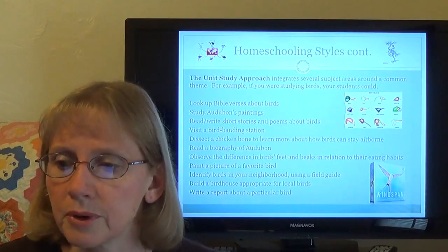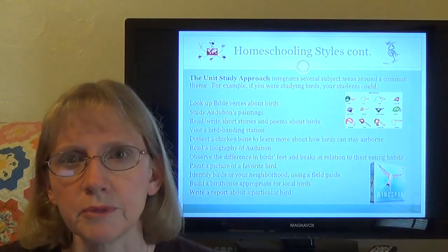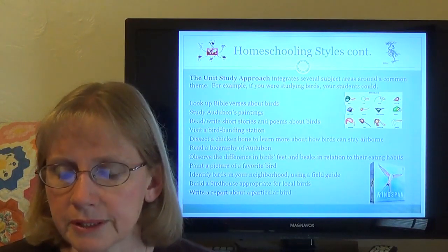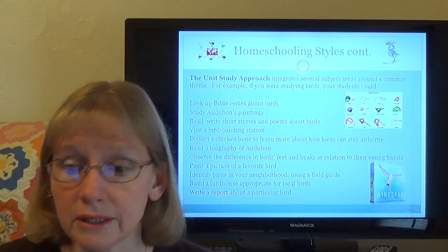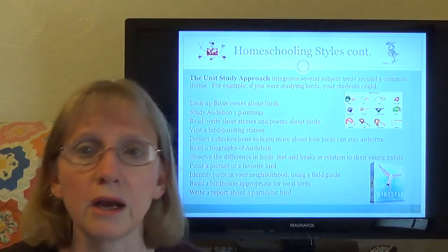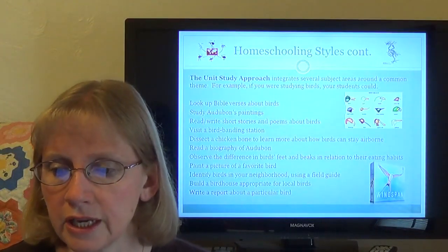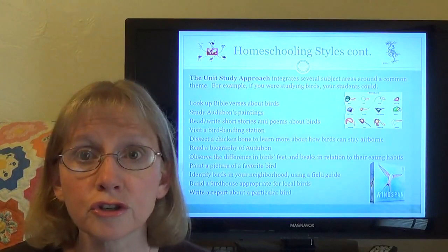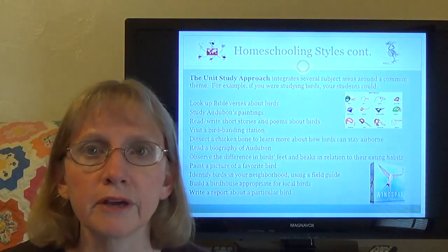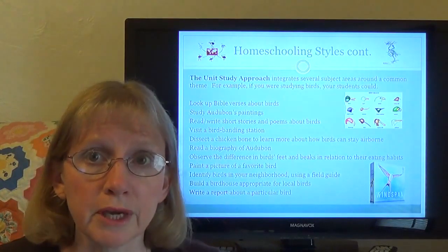So with the unit study approach, you integrate several subjects around a common theme usually. And the example here is birds. Some of the things that are listed here would be to look up Bible verses on birds, study Audubon's paintings, visit a bird banding station, paint a picture of a favorite bird, build a birdhouse appropriate for the local birds in your area, write a report about a particular bird.